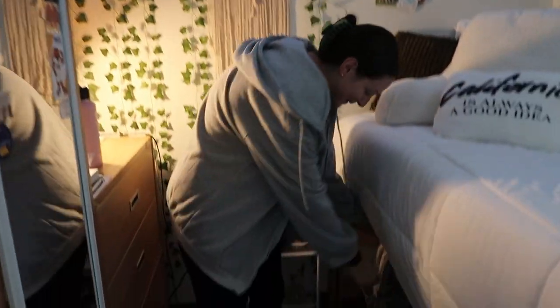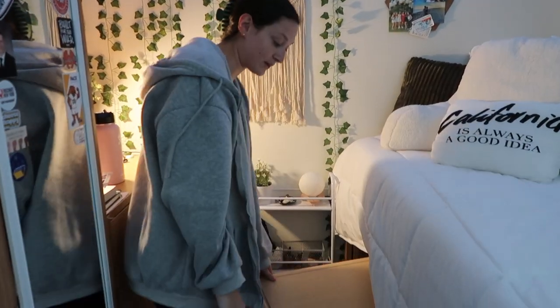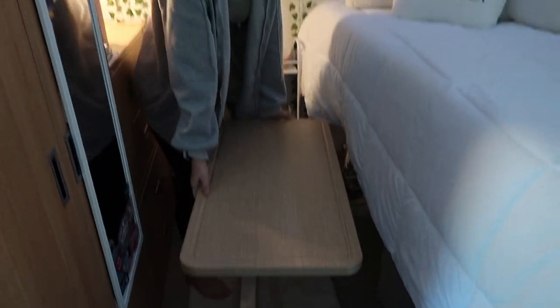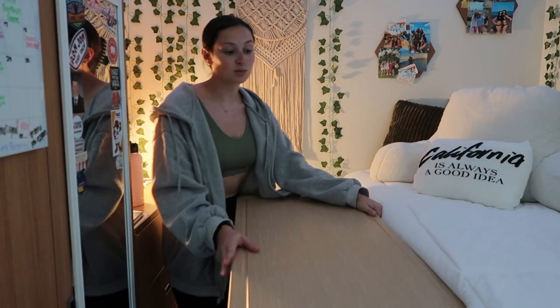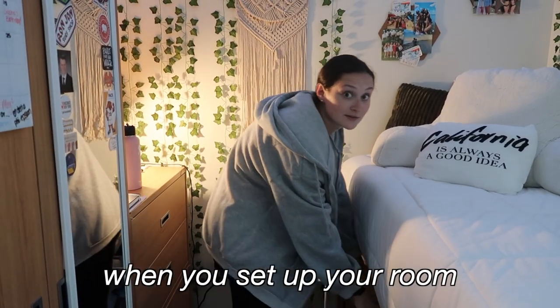Then this is my desk. Since we're in the triple, there's no room for desks. And so this was supposed to be our desk. It wheels out from under my bed like this. Ow, it just rolled over my toe. You can just pull it up. And you know, this is how tall it is. It was supposed to go over our bed so we could do work. But as you can see, it doesn't work. If you're going to do this, make sure your bed is lower when you set up your room.